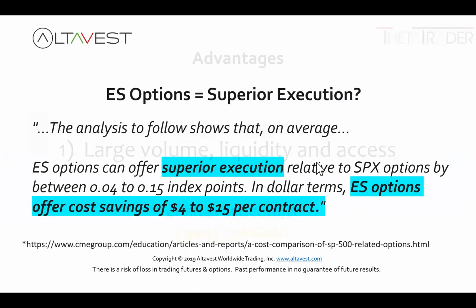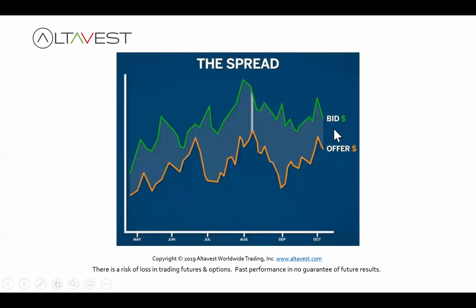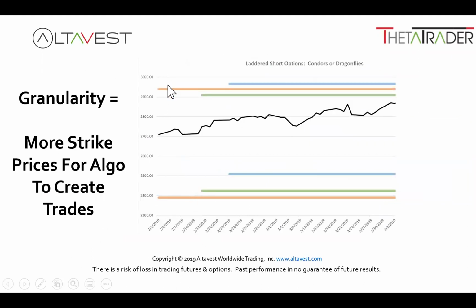Volume, liquidity, access, superior execution, cost savings of $4 to $15 per contract, tight bid offer spreads. That's what that means. Execution costs are low. Densely packed strikes, 100 annual expirations. You get granularity and coverage. So this is important. You can see the calls and the puts here, and then the algo for Theta Trader might need to build a new trade. Now it's going to be searching for more calls and puts to buy and sell. And if they don't exist because the volume is too low, then there won't be any trades.